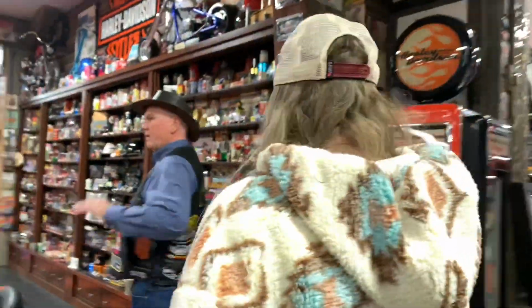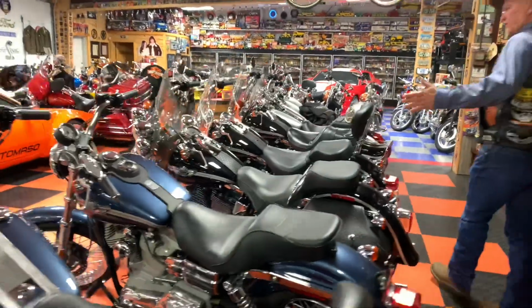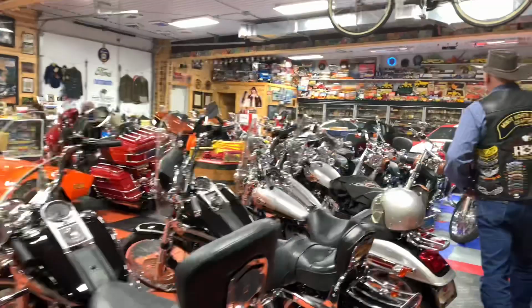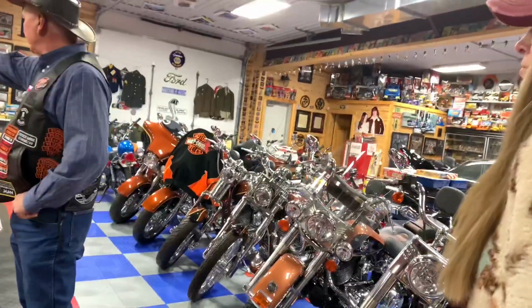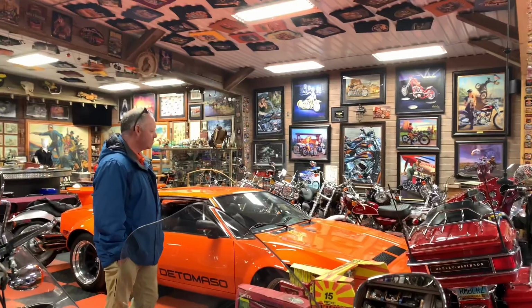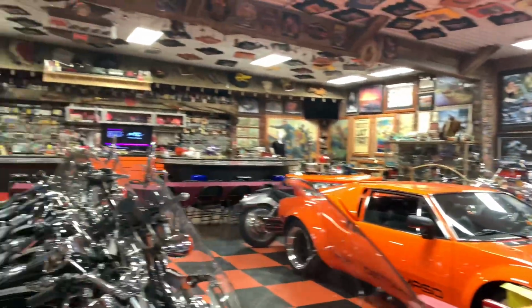Well, this is kind of my Harley area because I'm a Harley dude. These are my 100th anniversary Harleys. So these are all 100th anniversary. These are 105th anniversary Harleys. And over there on that wall, the 110th anniversary, with the exception, of course, of that one on the end and this one on here. And I got 115th up on top. The blue one's up on the other.